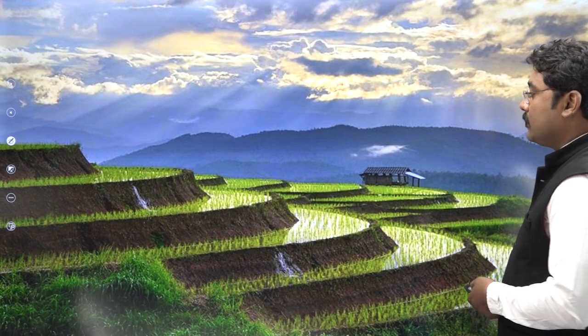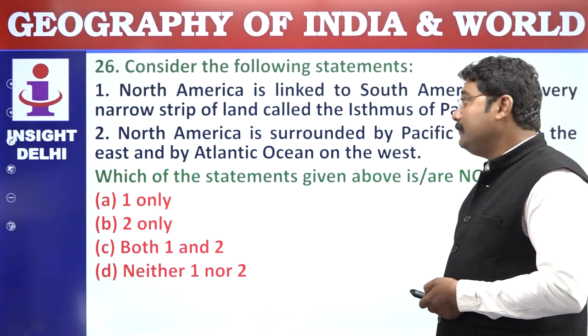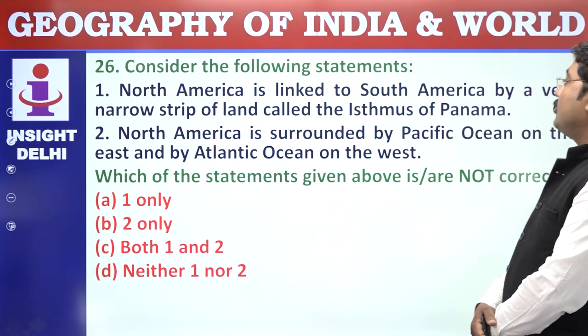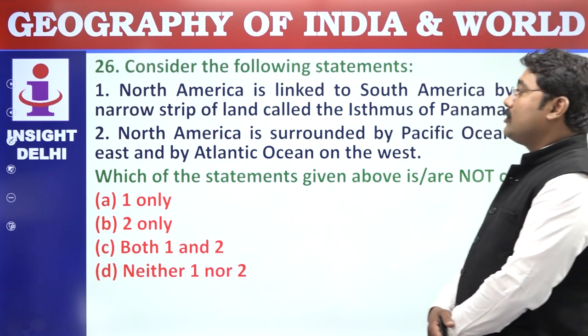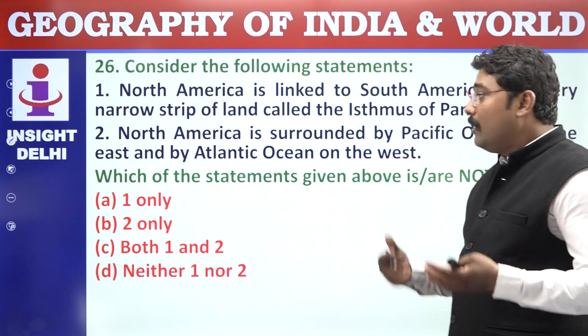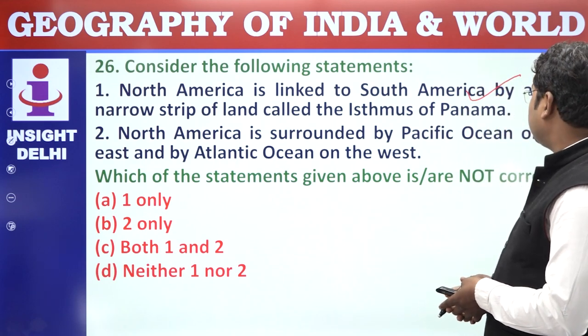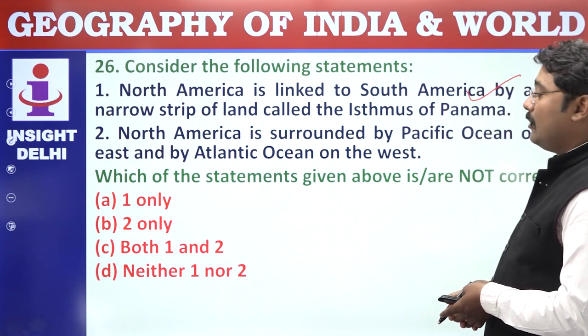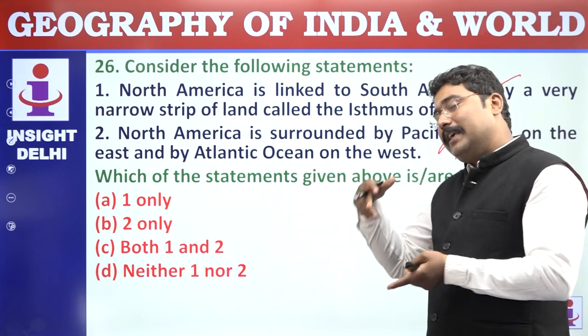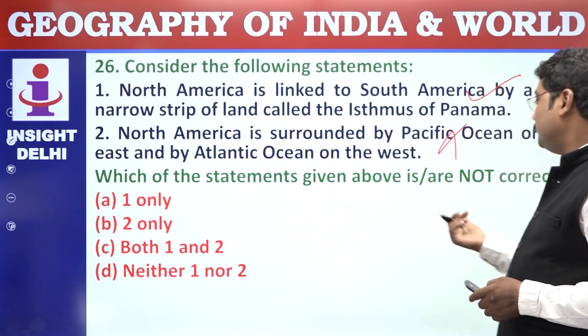This is the staircase farming or terrace farming. Consider the following statements. North America is linked to South America by a very narrow strip of land called the Isthmus of Panama. Yes, it's right. North America is surrounded by the Pacific Ocean on the east and the Atlantic on the west. No, opposite. East Atlantic, west Pacific.